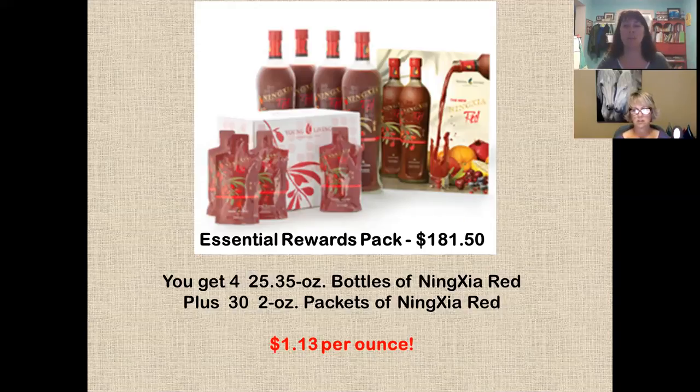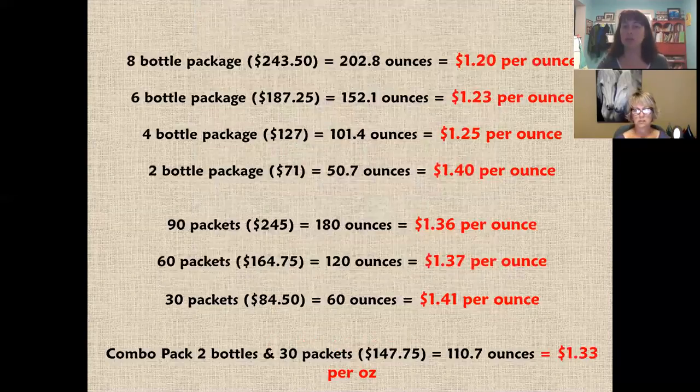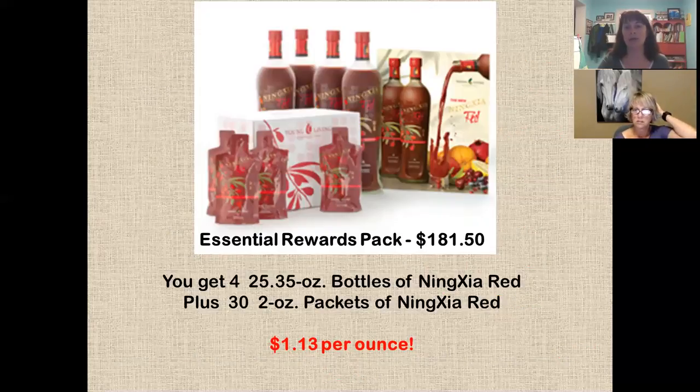I'm just going to jump back real quick just to show the difference. The closest thing to that was our 8-bottle package at $1.20. And I can tell you that those 8 bottles are going to end up costing you more in shipping than this. So this is a great deal.